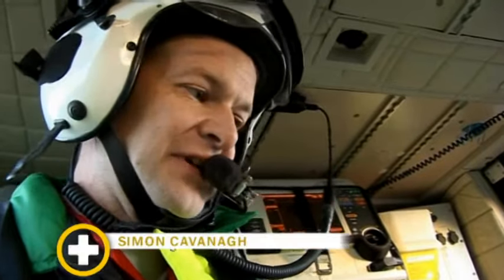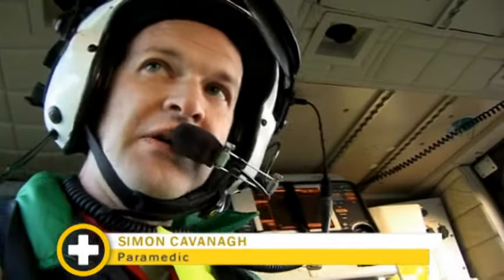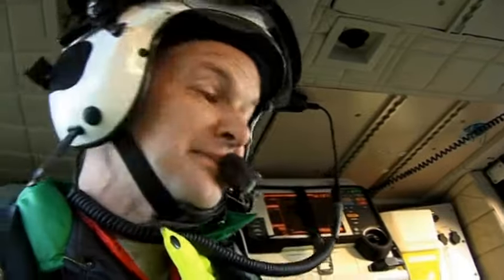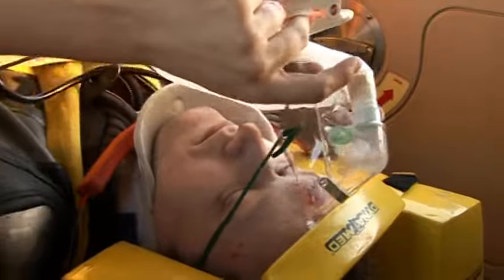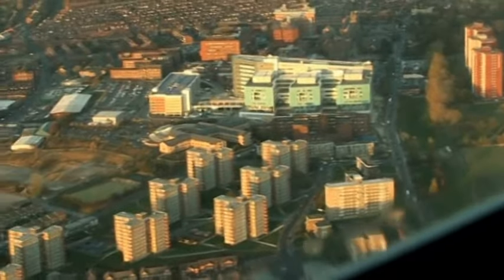We can't tell specifically what's wrong with him, so that's why we're taking the precaution of strapping him down and immobilising him completely. Matthew will have no memory of his flight to hospital, but pilot Steve won't forget it.